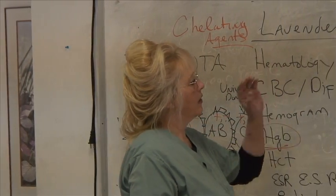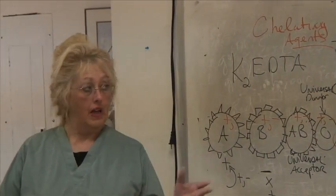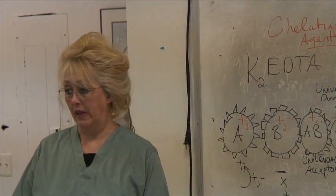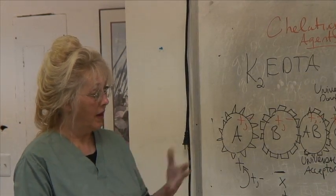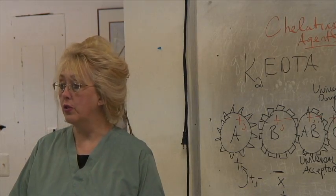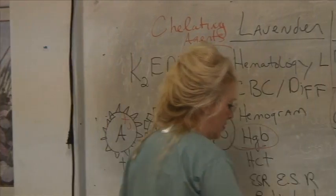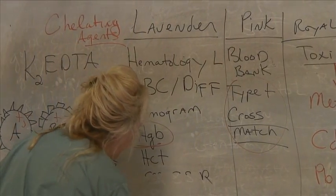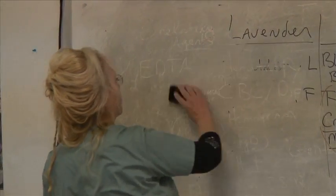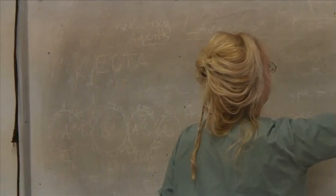So EDTA, K2 EDTA, ethylene diamine tetraacetic acid: lavender, pink, and royal blue in the order of draw. Pretty simple. Other than lavender, pink and royal blue are pretty straightforward. Pink is for type and crossmatch, and royal blue is for toxicology. Now we're left with one other tube that we have to look at, which is gray. Gray is for glucose and or blood alcohol levels. So let's take a look at our last tube in the order of draw, other than the white that we mentioned for infectious disease, or the pearl tube.